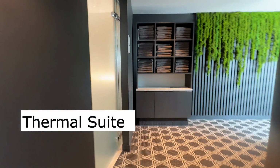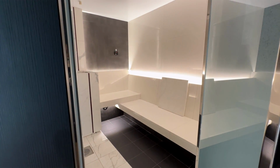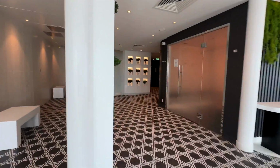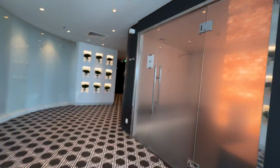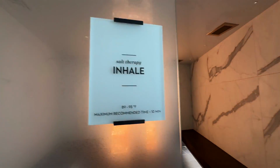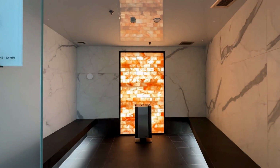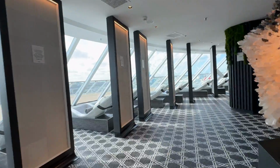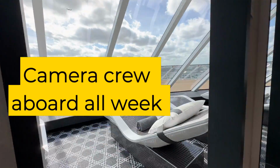They charge you for the week, but it comes down to a substantial amount each day. I think it was around $30 to $35 per day for the whole cruise. I was told the thermal suite would open at 4 and be open until 10. I returned at 4 o'clock on the dot, planning to use it for a couple of hours. And at that point, I was told there was a camera crew inside filming promotional spots for Celebrity, and I could not access the thermal suite until after 7 p.m.